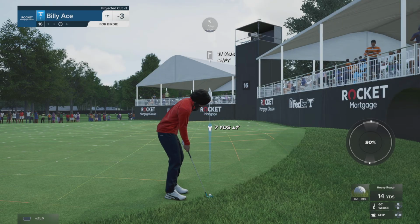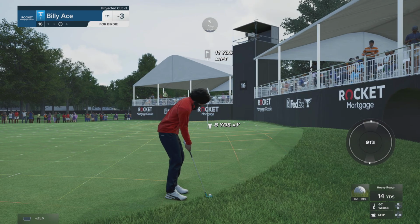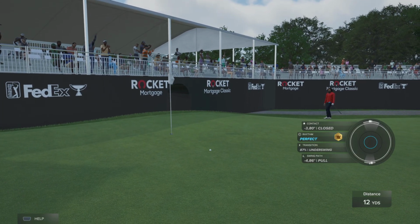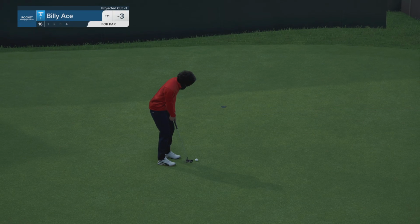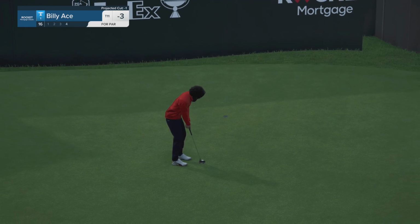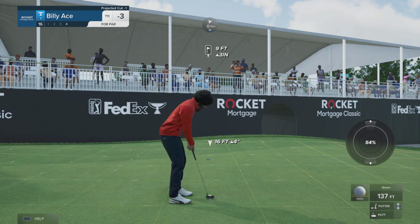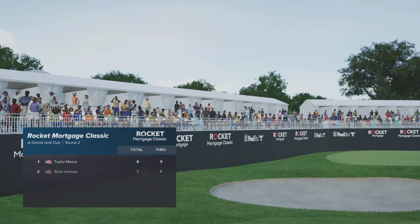Sitting at 3 under par. Oh, a 9-foot chance here. This one is for par. It's half a chance of being holed, this one. Our current leader is enjoying a 1-shot lead.